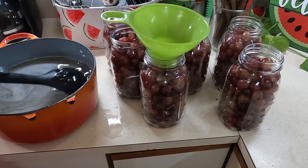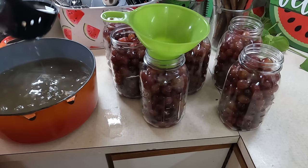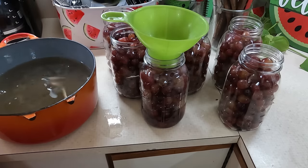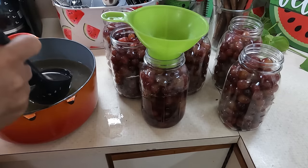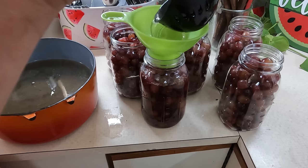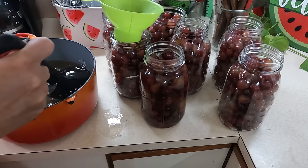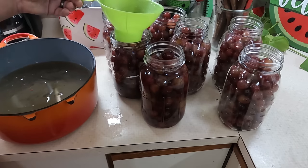All right, my next way to preserve these grapes is I'm going to try and water bath them. So what I have going on is just a clean quart jar with enough grapes to fill it to 1 inch. And then this is a simple syrup. This is a medium one, which is half water, half sugar. So I made 7 cups of sugar to 7 cups of water. And I'm just going to water bath this. And we're going to see how they hold up being water bathed.